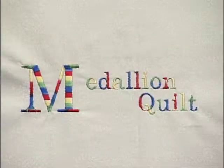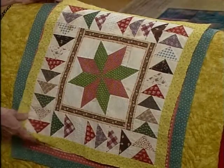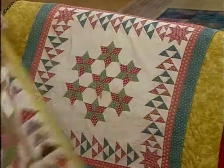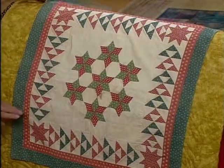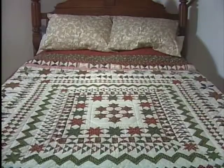M is for medallion quilt, a quilt top focused around a central square, diamond, or motif with radiating borders or designs expanding outward, such as this antique block that can just be added on to, or a small baby quilt. We also taught on one of the series the antique medallion quilt.